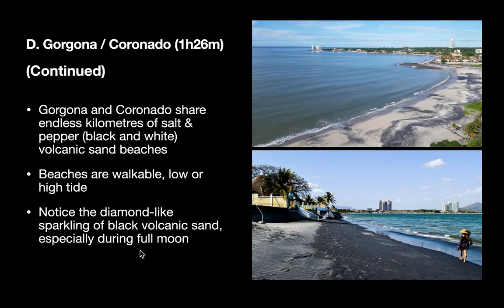Now, Gorgona and Coronado share the endless kilometers of salt and pepper, meaning black and white volcanic sand beaches. Beaches are walkable at lower high tide, and you can literally walk for kilometers. And notice the diamond-like sparkling of black volcanic sand in the sun, but especially during the full moon. It is gorgeous there.